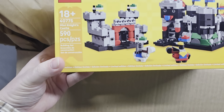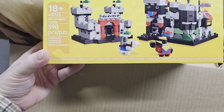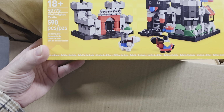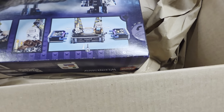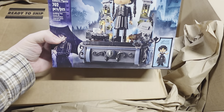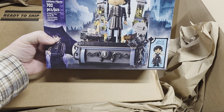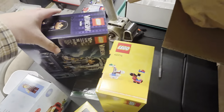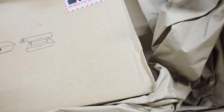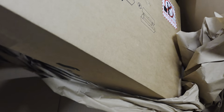And then this, which was also a promo, the Mini Knights Castle. That's really cool. 590 pieces. That's a good chunk of pieces there. And then I bought one of these, the Wednesday Addams figure, mainly because I just thought it was interesting, and I might know somebody that I would give this to. We will see. And then this item here.